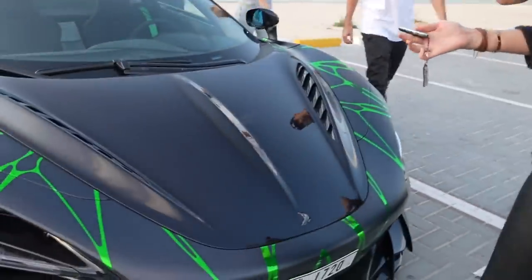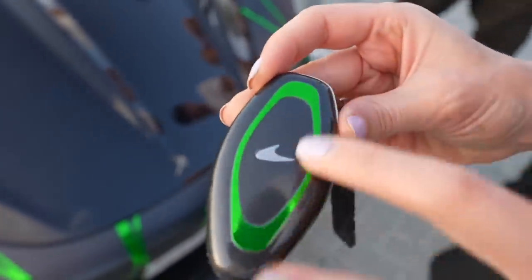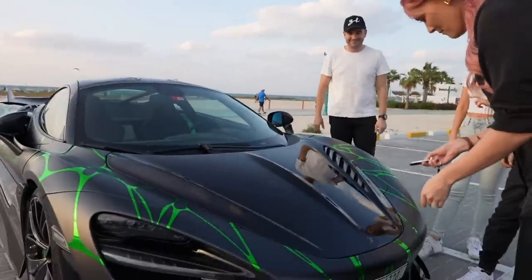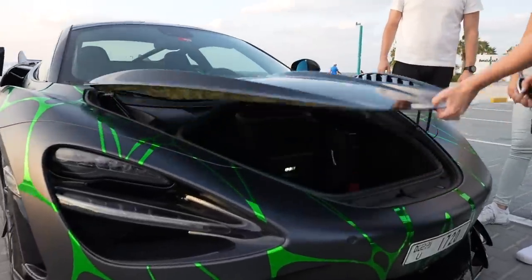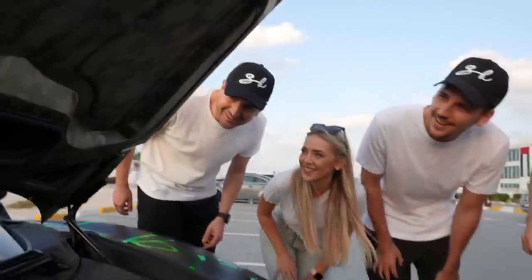This is super cool. So that's the key. They've even put chrome accents there on the back of the key. Yeah, that's cool, to match the car. Open this up. Look at this. Oh, wow. That's cool.